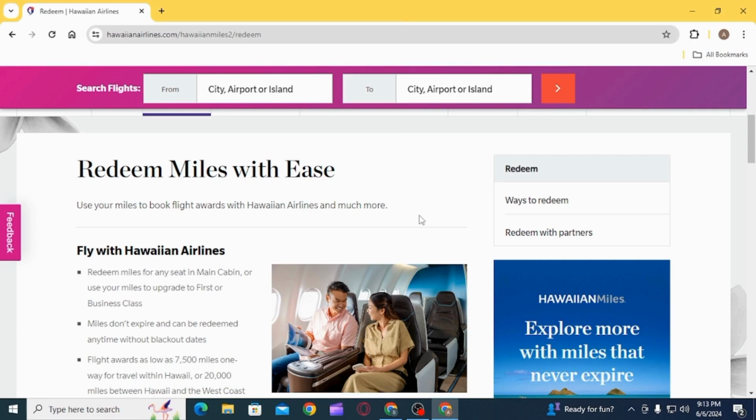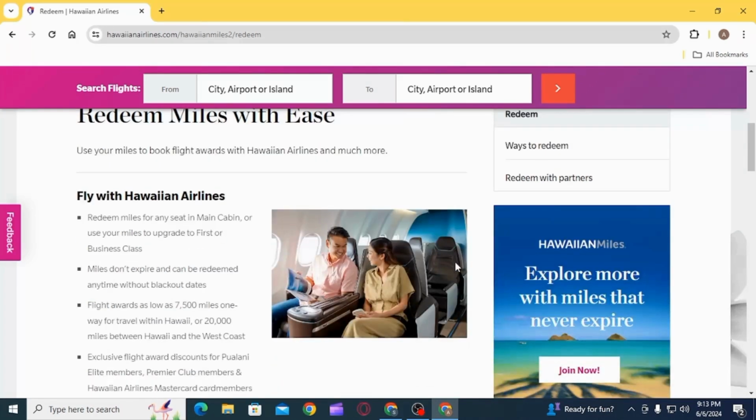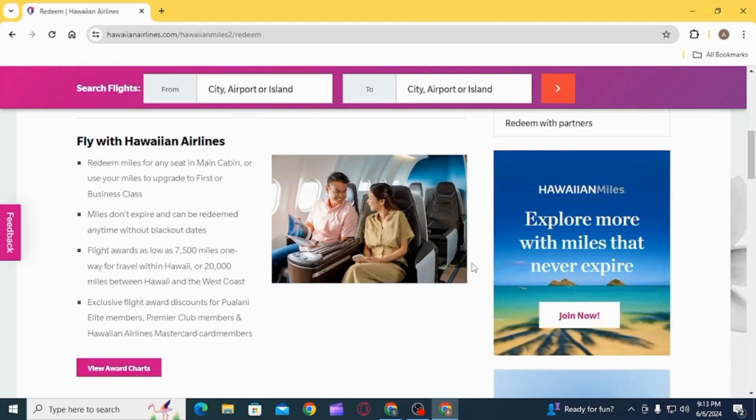Once you have earned enough miles, you can redeem miles for any seat in the main cabin or use your miles to upgrade to first or business class. Miles don't expire and can be redeemed anytime without blackout dates. Flight awards are as low as 7,500 miles one way for travel within Hawaii or 20,000 miles between Hawaii and the West Coast. Exclusive flight award discounts for Elite members, Premier Club members, and Hawaiian Airlines MasterCard members are available.